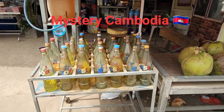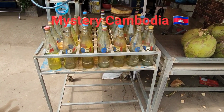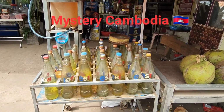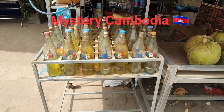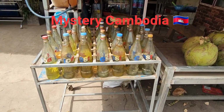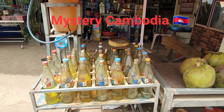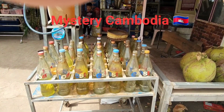Now, first of all, you'll see this outside the mini mart, and you'll wonder what this is if you've never been to Asia before. This is the local petrol station, and they sell the petrol for the motorbikes and the tuk-tuks in old Coca-Cola bottles, the old glass ones that used to be around years and years ago. So each bottle contains a litre of petrol. You just put it in the motorbike, pay for it, and away you go. No petrol station, just petrol out of a bottle into your motorbike.